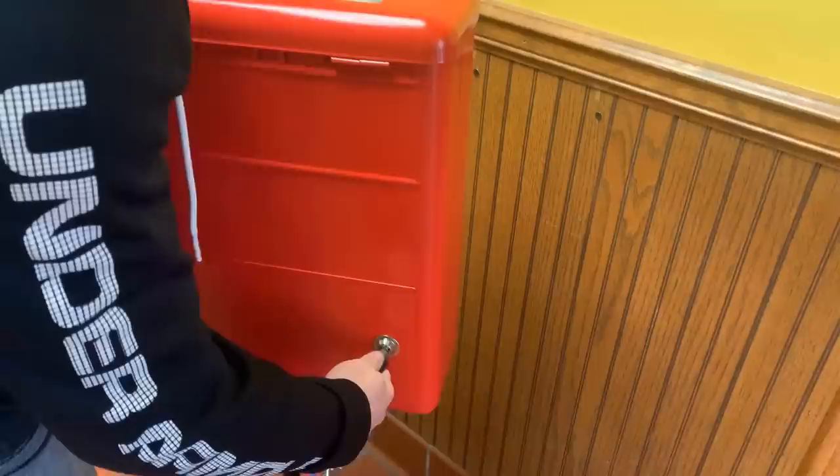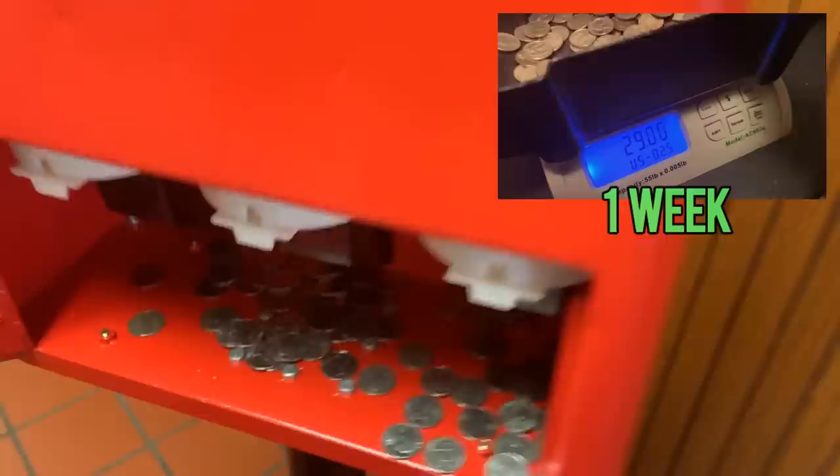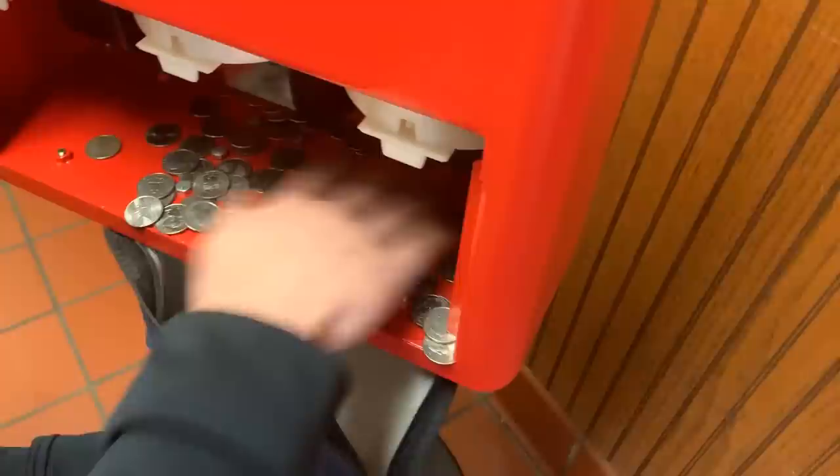Let's just go ahead and turn her around, put the key into the keyhole. Come on, come on, you can do it. You can do it. There we go. And guys, take a look, we are looking at $28.75 for just 1 week. Absolutely crazy. That's just absolutely crazy.